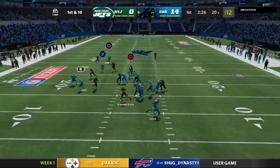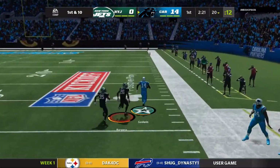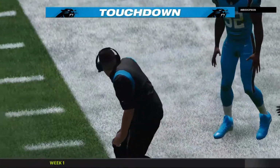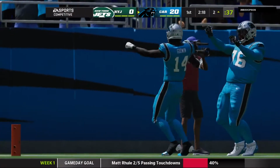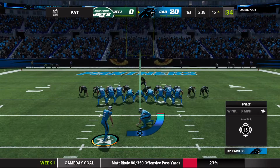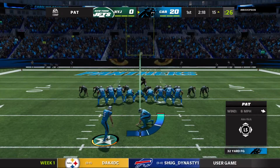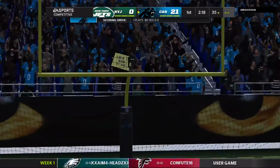Following the interception, Love will buy some time, looking downfield for Godwin. He's got a man. Complete. Oh, 20. Touchdown, Carolina. Chris Godwin. And the Panthers are looking good here in the season opener as they're able to extend their lead. Now Tucker to add the PAT. And it is now 21-0.